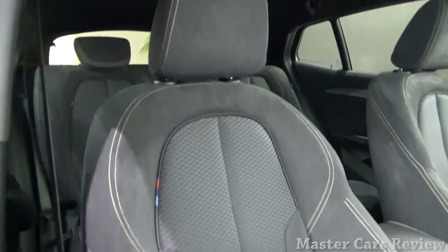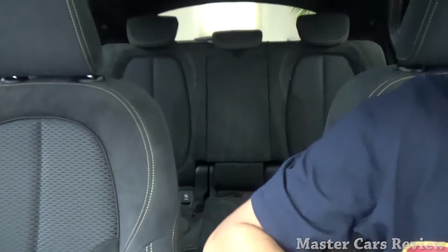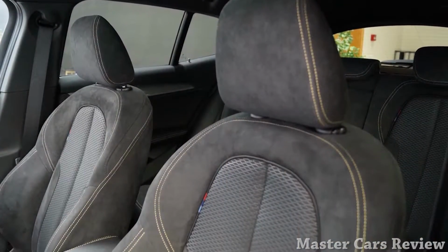So yes, the X2 is indeed very, very different. Now I've actually switched to the galvanic gold one, which is very, very nice. And as you can see, these seats are very nice Alcantara seats. You've got your M stitchings right here. They are very, very comfortable. They hold you in quite good. They have very nice bolstering. They're sportier than the standard one that we saw in the black one.